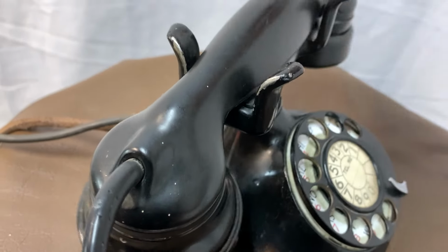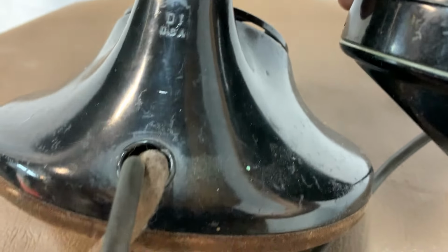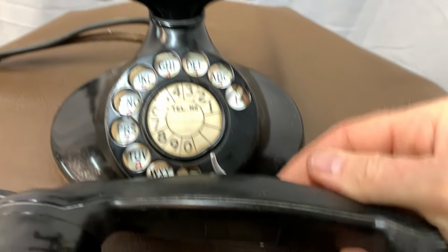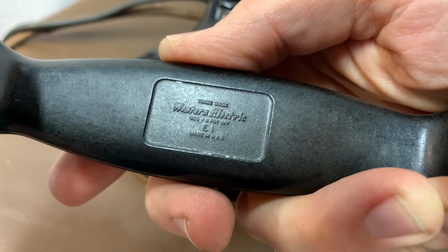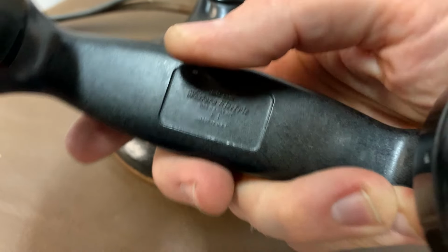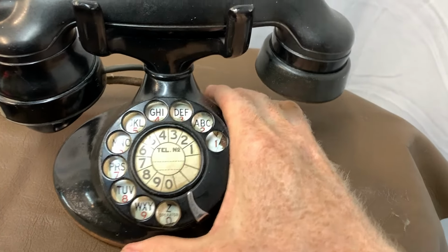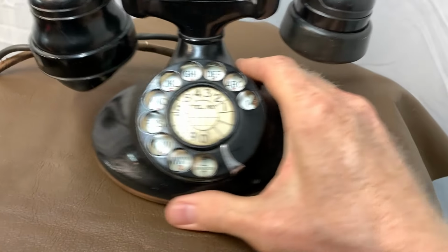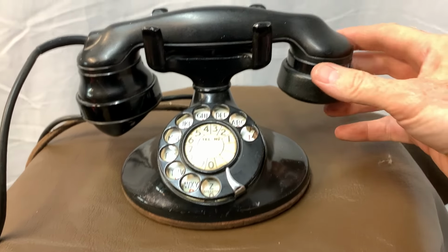As you can see, I'll show you. Here it's called a D1 USA, so it lets you know the model of it. And then on the headset, right here, you can see it's Western Electric, and this is an E1 headset on this D1 telephone. You could exchange them for different headsets if you wanted to, but this is the unit. You can see it's not big at all, and it's just so classy.